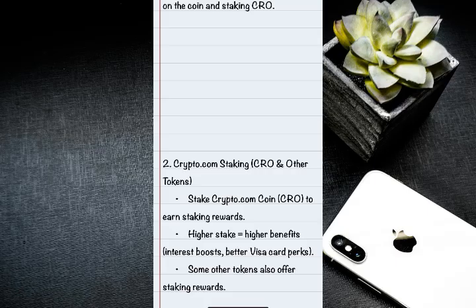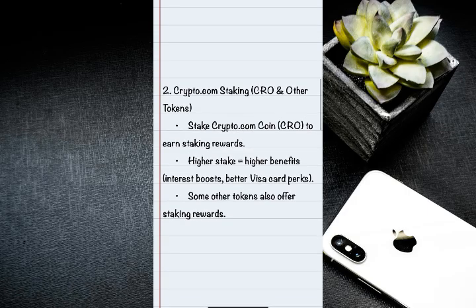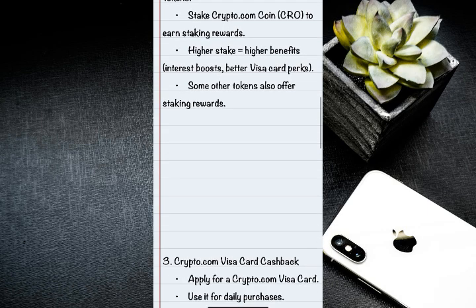The other method is you can simply stake crypto. To do this, you have to stake a crypto coin, for example CRO, to earn staking rewards, so the higher the stake, the higher the benefit. The interest boost is better for your Visa card tier. Some other tokens are also offered as staking rewards.